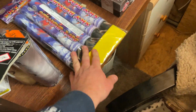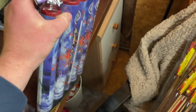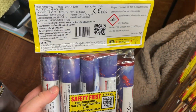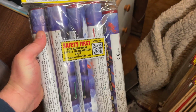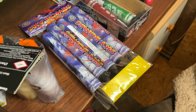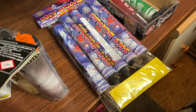For the 3. Then I got a pack of Sky Bombs by Bulldog. Can't fault these. If you guys can find these anywhere, I really recommend picking them up. They're Cat 3, 97.5 grams in the whole pack. Unfortunately, these have gone up in price this year. Obviously, that's understandable with what's going on. But they're £20, buy one get one free, which is still not bad in my personal opinion.